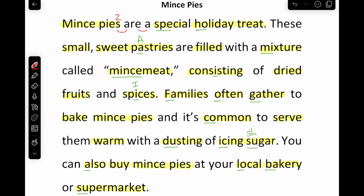Mince pies are a special holiday treat. These small sweet pastries are filled with a mixture called mincemeat consisting of dried fruits and spices. Families often gather to bake mince pies, and it's common to serve them warm with a dusting of icing sugar.